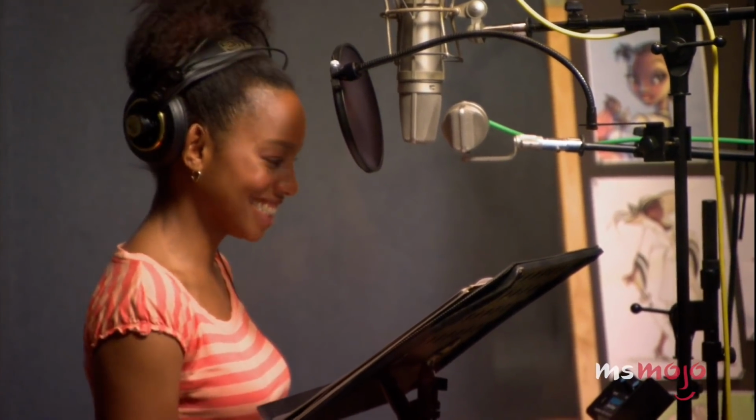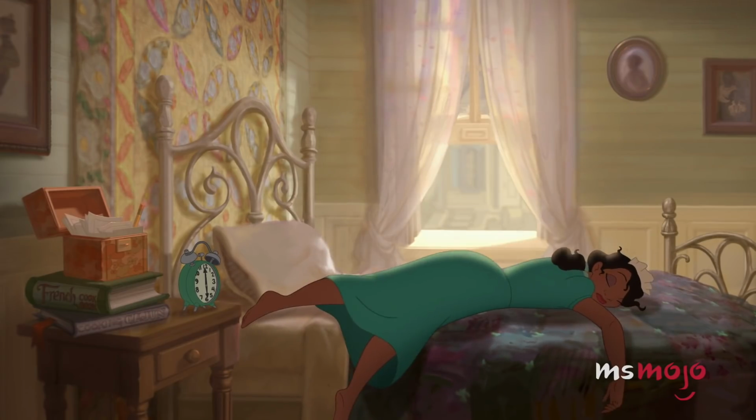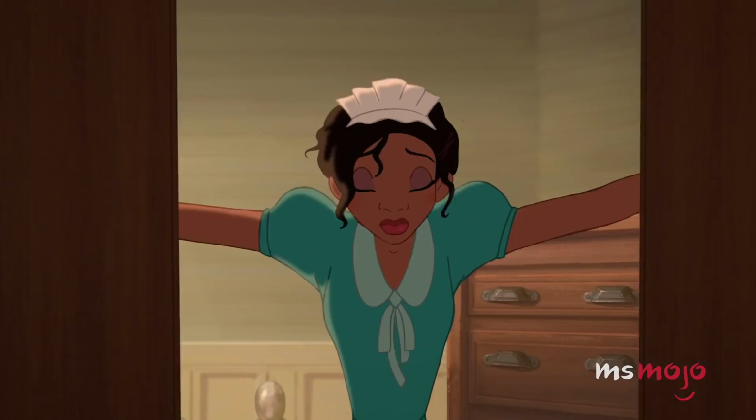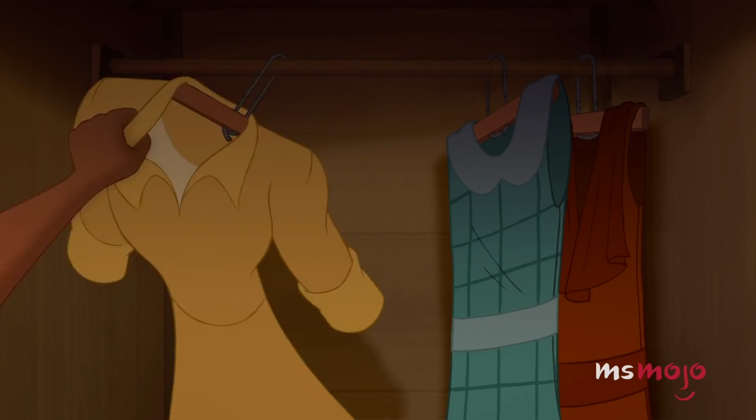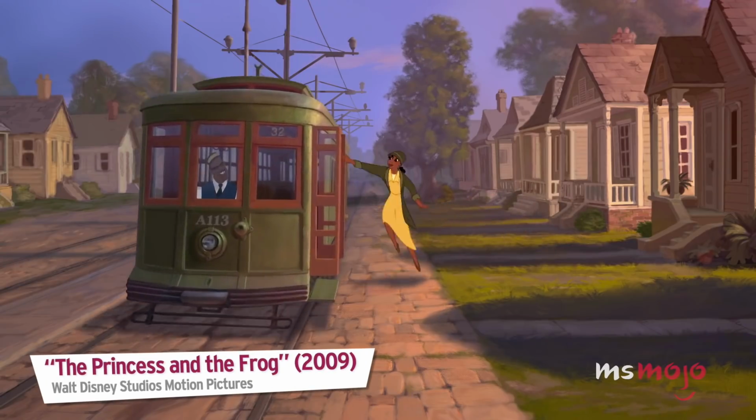The Princess and the Frog marked Ron Clements and John Musker's return to Disney feature animation. So it only makes sense that the directing duo would throw in a few references to their previous films. During the Down in New Orleans number, a character from A Whole Other World makes a sneaky cameo.